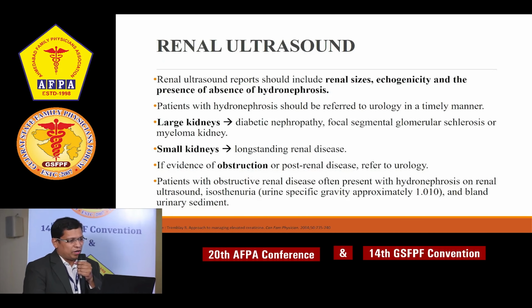Renal ultrasound, again a non-invasive test, can guide about the renal size, echogenicity, and the presence or absence of hydronephrosis. Whenever there is hydronephrosis, the urology people should be involved. However, a large kidney could be related to diabetic nephropathy, FSGS, myeloma kidney, or sometimes AIDS patients.